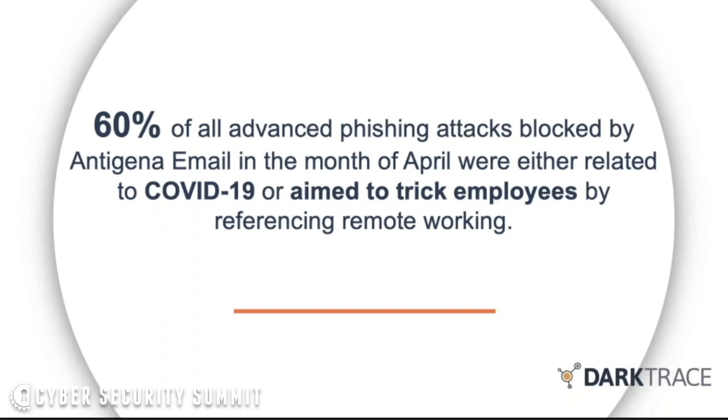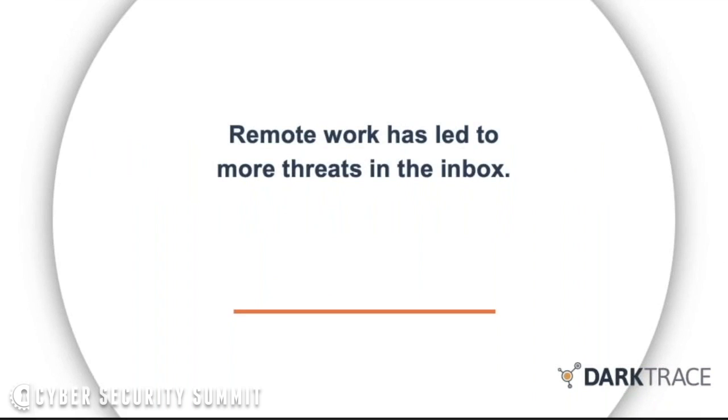In the month of April alone, 60% of the advanced phishing emails blocked by Darktrace's antigen email, which is powered by self-learning cyber AI, were either related to COVID-19 or aimed to trick employees by referencing remote working. And these are what I mentioned before, fearware. Fearware attacks prey specifically on current fears, uncertainty, and doubt, FUD. There's been an onslaught of this style of attack in the past few months, and we know just how effective cyber AI is in defending against today's fearware attacks because we've seen it in action.